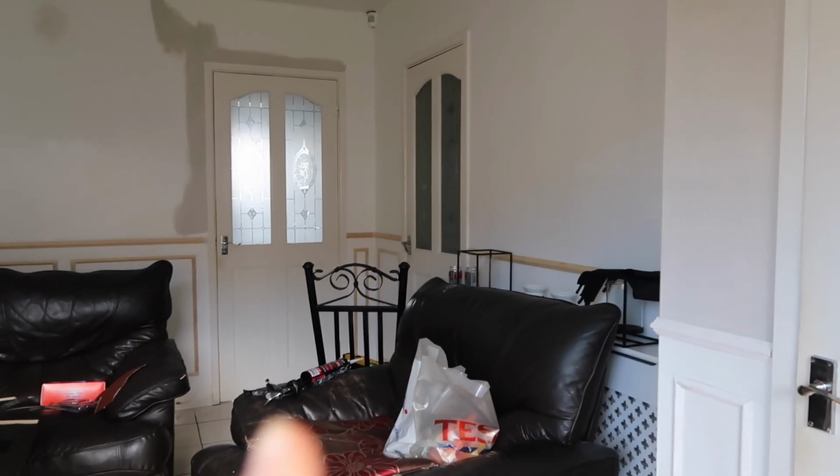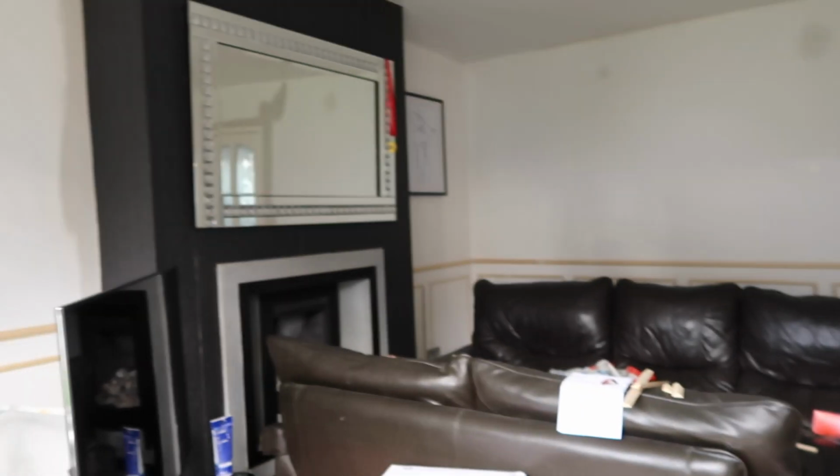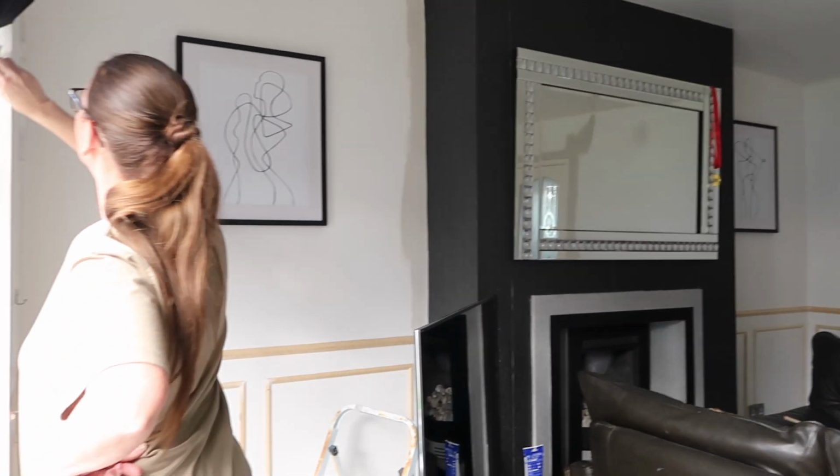All the panelling's done. The last little panel has just been put on in this corner, and Annette's just doing a little bit of cutting in with the paint. Getting excited for Friday.